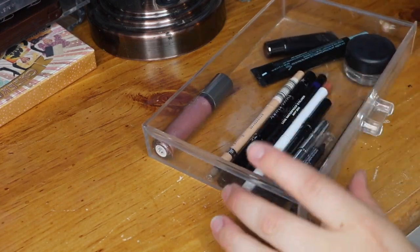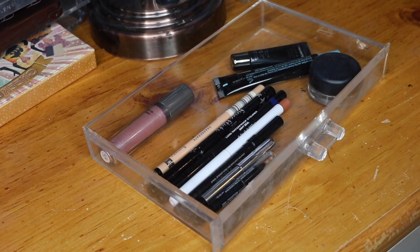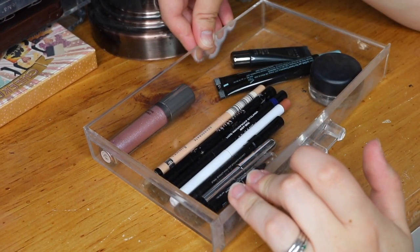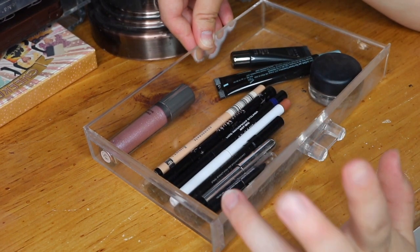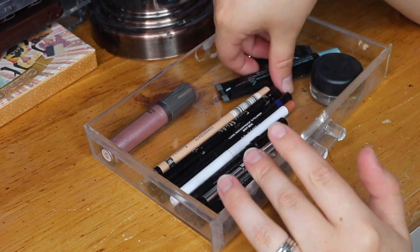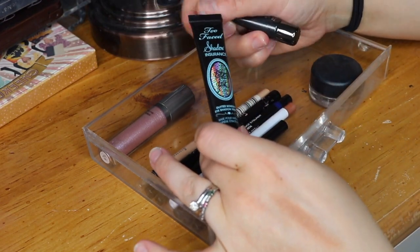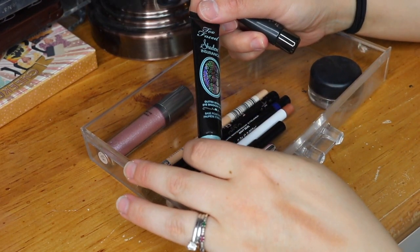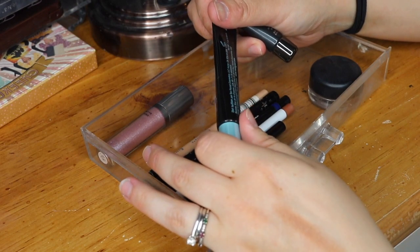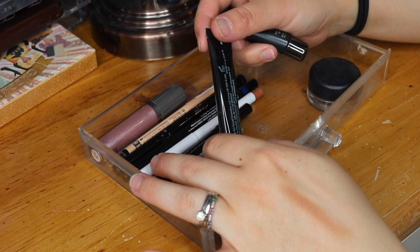Okay, next drawer in here, I know that I can get rid of quite a bit in here. Eyeliner is definitely the makeup item that I wear least, so hopefully I can get through quite a few of these. I have a couple primers over here. This is the Too Faced Shadow Insurance Glitter Glue. As much as I want to keep this, this is really old.